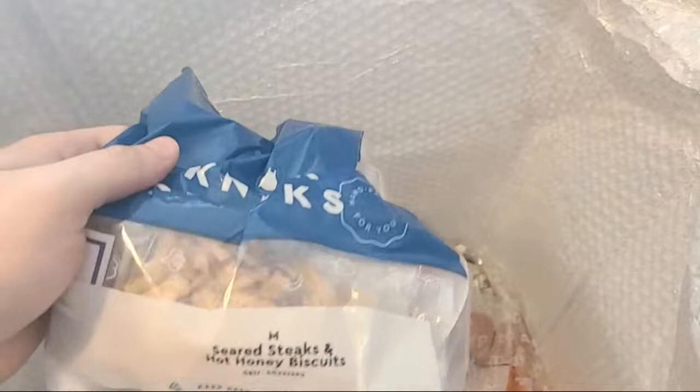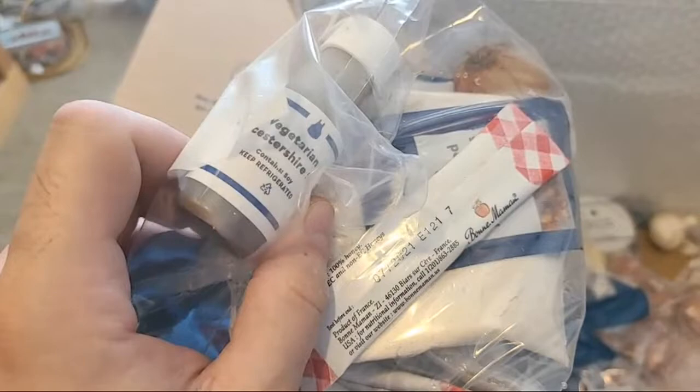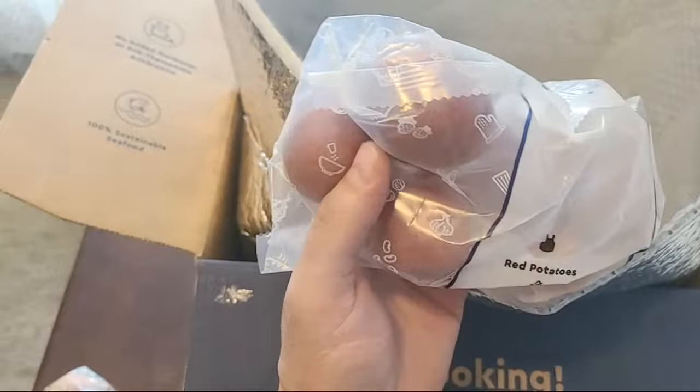It says seared steaks and hot honey biscuits. So that's for that. Wow, it's got Fromage Blanc, so it's got French cheese in there. It's got some breadsticks in here. Got some vegetarian Worcestershire sauce. It looks like it's got a little onion in there. Good stuff. Let's see what else we got. Oh, it's all fresh and looks delicious. Oh, little baby potatoes. Look at the little potatoes.